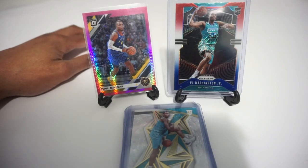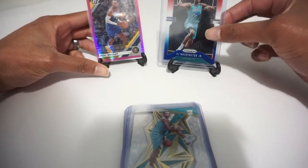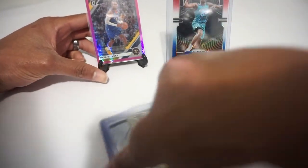If you want to pick up some slabs of PJ Washington and you're an investor, hey, why not? All-Rookie second team. I think he's passed a lot of experts' evaluations already this early in his career. So that is my take on PJ Washington, what his cards could be, and how he may evolve as a player.